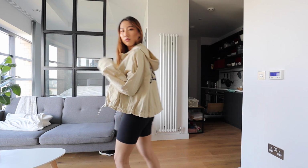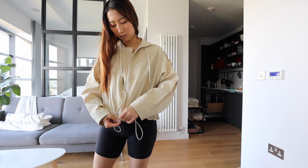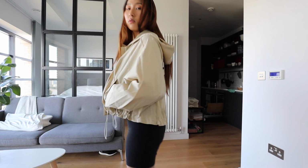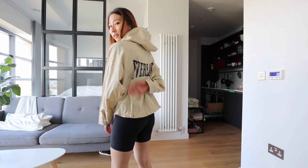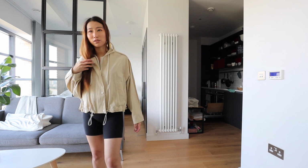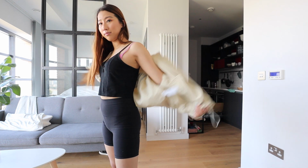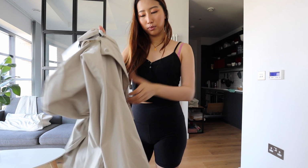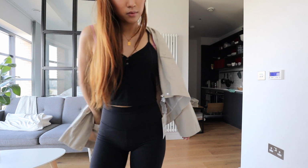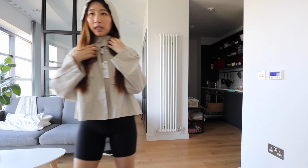It's cute. I'm not in love with how it looks from the front. I like this, but the front is just so lackluster. And it's not waterproof. Probably not. Anyways, now this one is a more actually waterproof jacket.